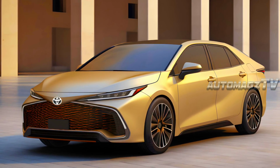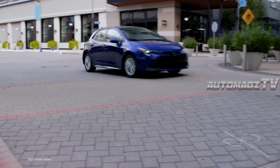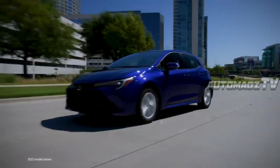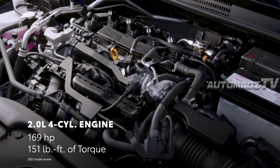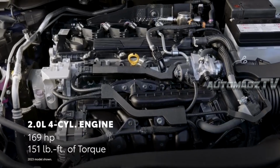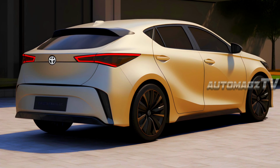The Corolla GR hatch is an extraordinary car. It is based on the Toyota Yaris GR, a nameplate not sold in the US, but it is more powerful. The engine is a 1.6-liter turbo three-cylinder that makes 300 horsepower and 273 pound-feet. The engine uses larger exhaust valves and three tailpipes to reduce back pressure. This power is transmitted through a six-speed manual to the GR all-wheel drive with an adjustable bias system.